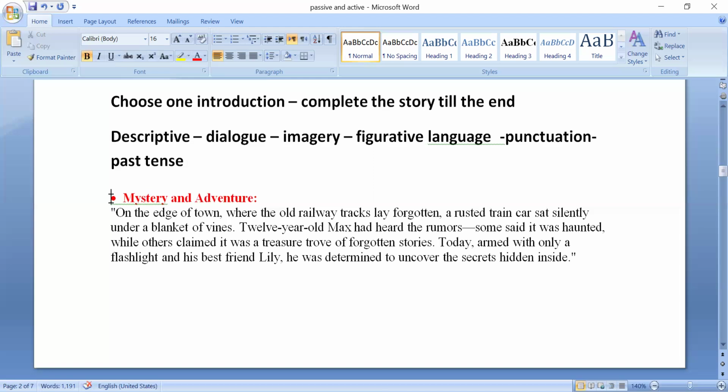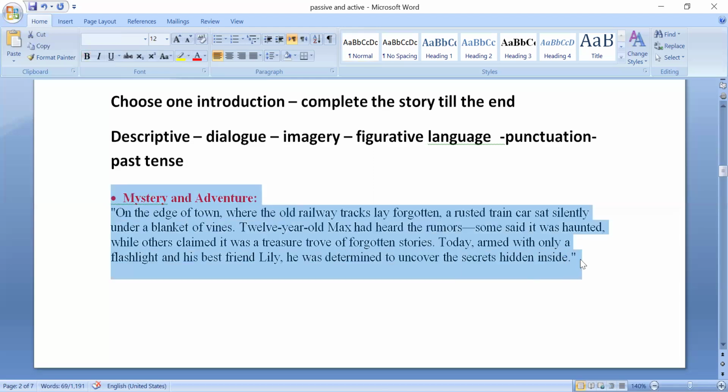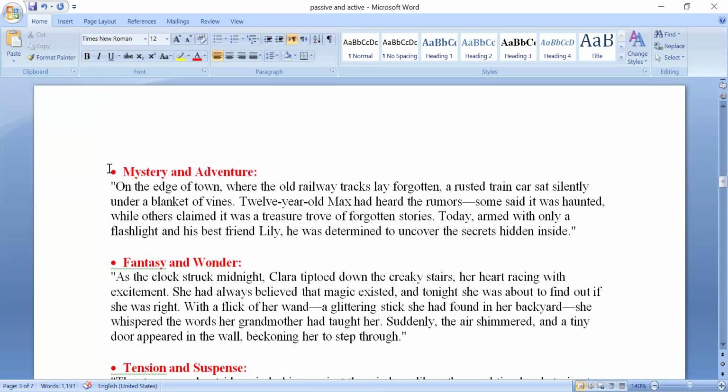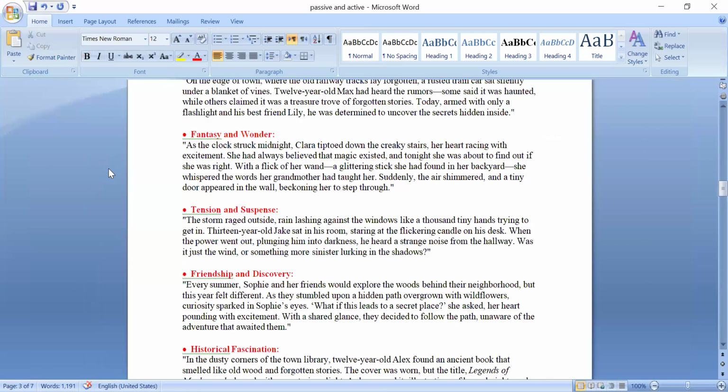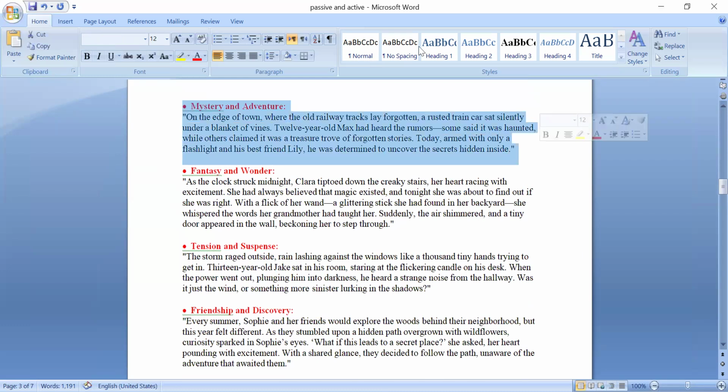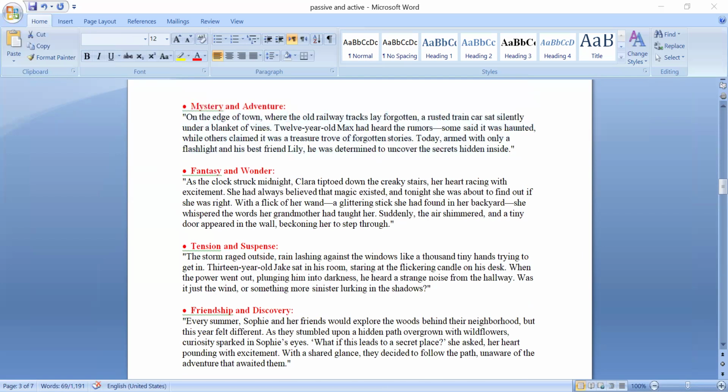I'll send the 5. I will make it now. I'll send them in the chat box one by one, and you can choose any paragraph you like. Choose any topic you like to write about. This is the first sample. This is the second sample.